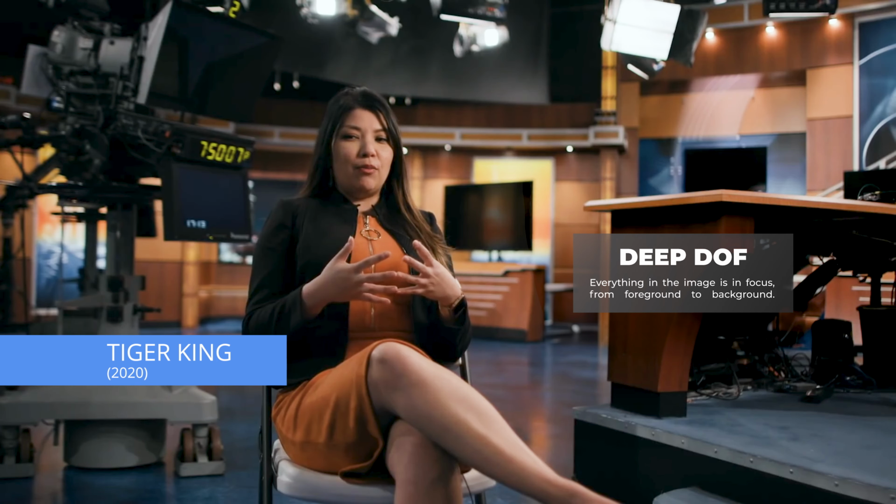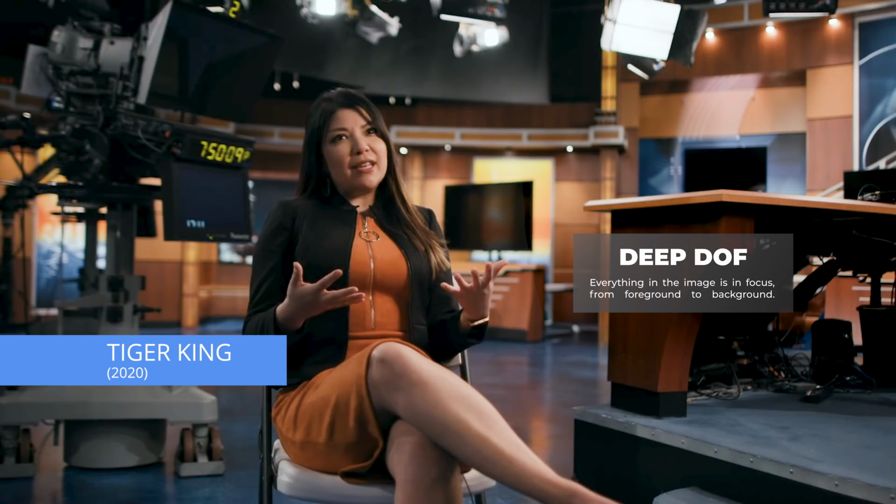A wide shot with a deep depth of field shows more of the environment and context of the interview. A deep depth of field means that everything in the image is in focus from foreground to background. This can give your viewer a sense of where the interview is taking place and what's happening around it. A wide shot can be great for showing locations or actions. Framing also depends on the type and purpose of your interview. You want to shoot a framing style that matches your tone and message.